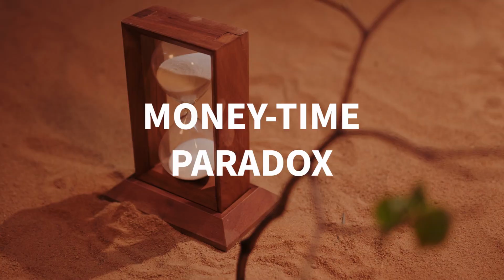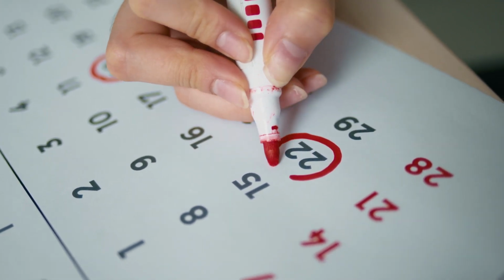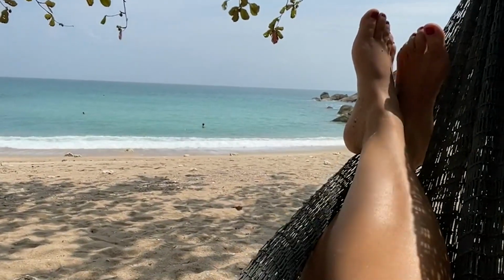Problem number 4. When you're a student, you probably have the most free time and freedom that you ever will have in your life. But the issue is you don't have much money. This is the money-time paradox. However, you need to make the most of this free time because when you start working, you typically get only 25 days holiday versus those long 3 months you get off in your uni summer. I definitely recommend using some of this free time for a part-time job.